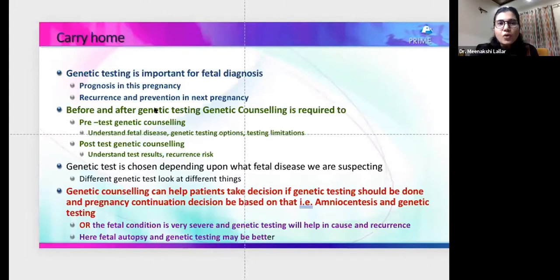And the genetic test is always chosen according to the fetal disease that I am thinking of. So it is not that I am always going to order a microarray on the fetus, or always a clinical exome of the fetus. If I'm thinking of Beckwith-Wiedemann, I am going to go for a methylation assay. If I'm thinking of IUGR and Russell-Silver, I can go for another methylation assay. So the phenotype is going to determine which genetic test I am going to use.